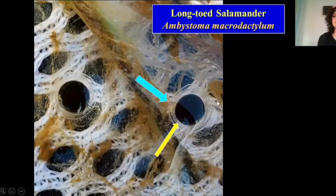So this is the double membrane that I was referring to. So this whole outside area is that jelly type structure. And then inside of the jelly structure, you have the egg and these 2 distinct membranes wrapped around it. And like I said, that's a really important feature when you're trying to distinguish salamanders from frogs, because frogs are not going to have that double membrane around that egg.